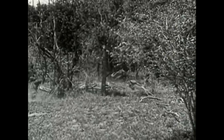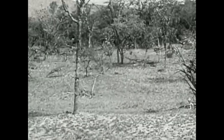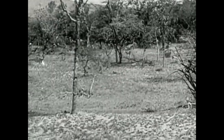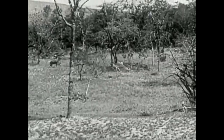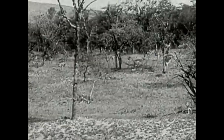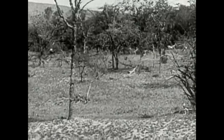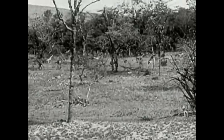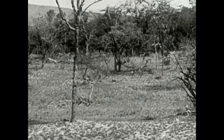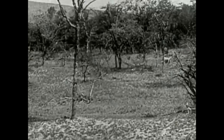Here's a great job for a cowboy, breaking in one of these things. It's probably something they ate last night. There goes three of them up together. Lions eat very few impalas because the impalas keep him on the jump and the lion goes crazy trying to catch up.